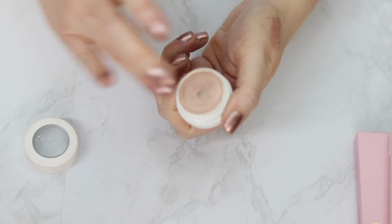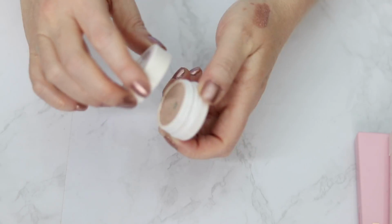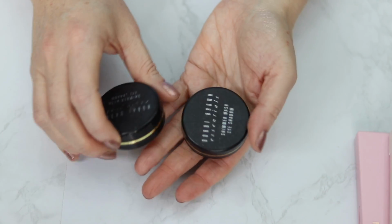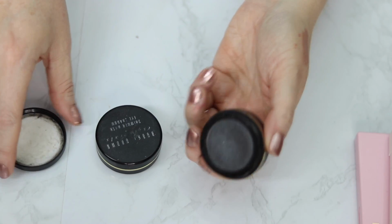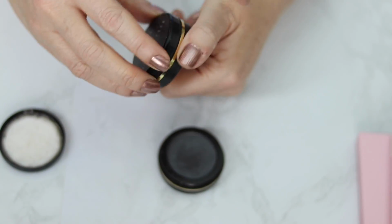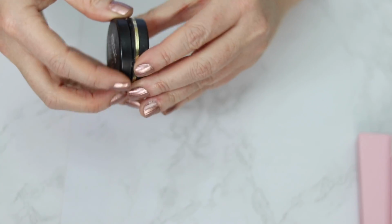I have this ColourPop in Puppy Love. This is a Super Shock Shadow. Y'all, it's kind of started to dry out. So, yeah, I decided to just throw that out. Y'all, I have two. Bobbi Brown doesn't even come like this anymore, okay? Y'all, these are from when I was in college. Gunmetal and Sterling. Those are going in the trash because that's how old they are.